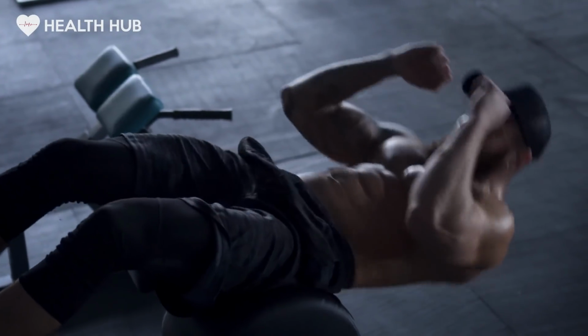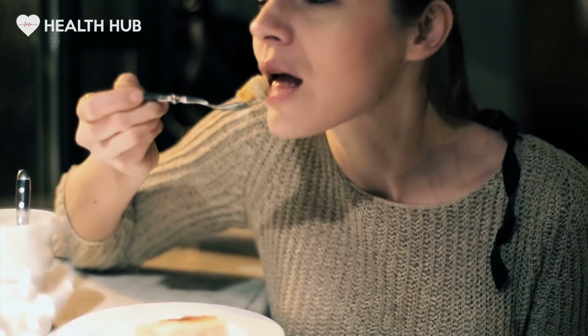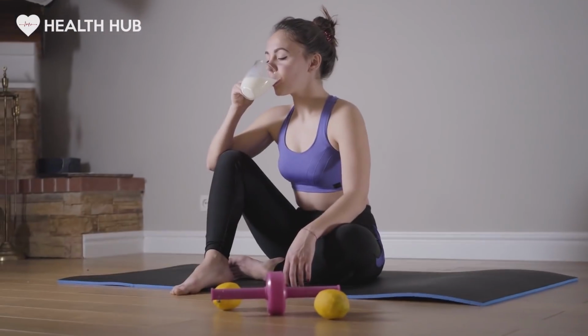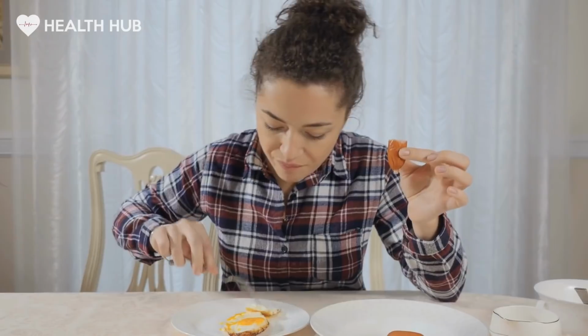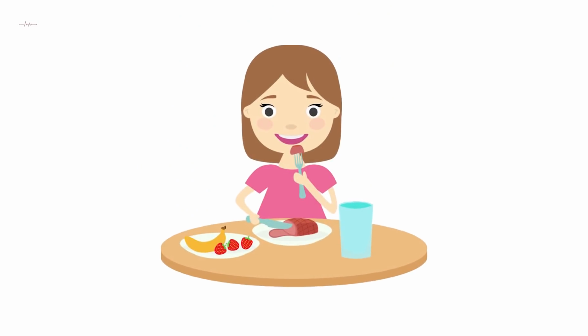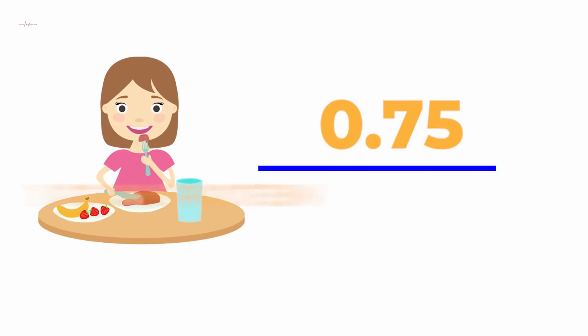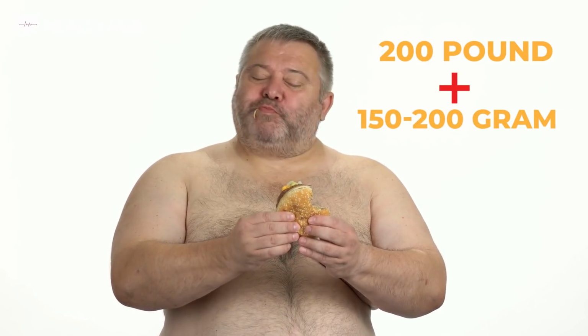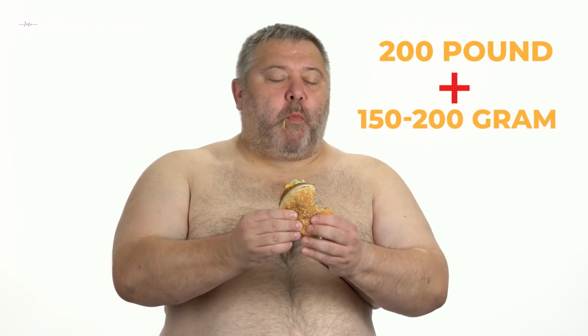With bulking, you don't have that problem because you're consuming more calories than you are burning, and thus you are in a calorie surplus. As long as you eat a moderate amount of protein, you will supply your body with enough amino acids to build new muscle. Thus, the goal is to eat between 0.75 to 1 gram of protein per pound of body weight. A 200-pound person would consume between 150 to 200 grams of protein daily while bulking.